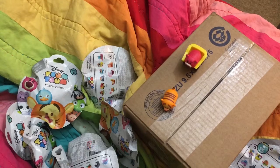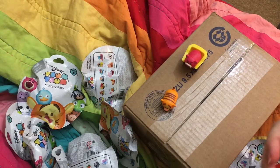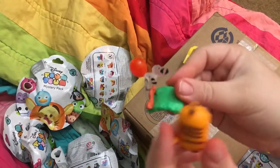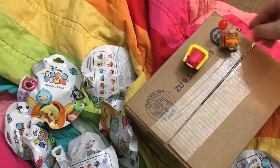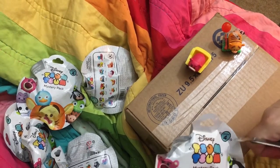Put the stick in first and then put this on here. So it looks like it should go that way, but maybe not. There we go. Finally got it put together. And then he can sit on there. Cute. Alright, that one took a little bit to put together.